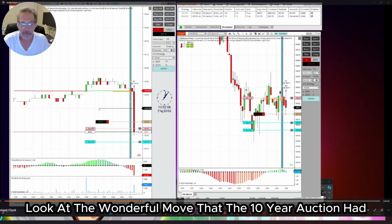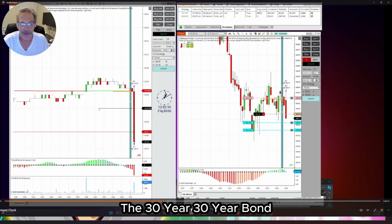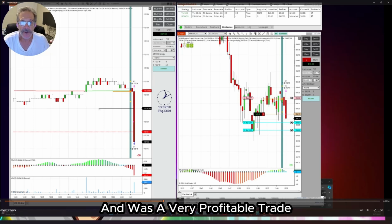Look at the wonderful move that the 10-year auction had this week, though. We traded our bonds on the left, and we were trading ZB, the 30-year bond. It had a great move, went through our 6-tick target, and was a very profitable trade.